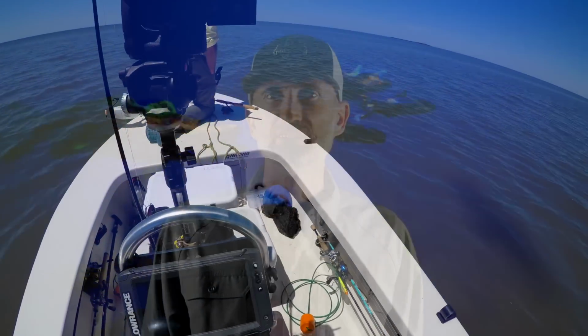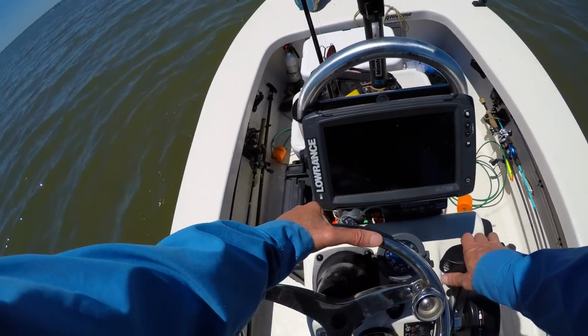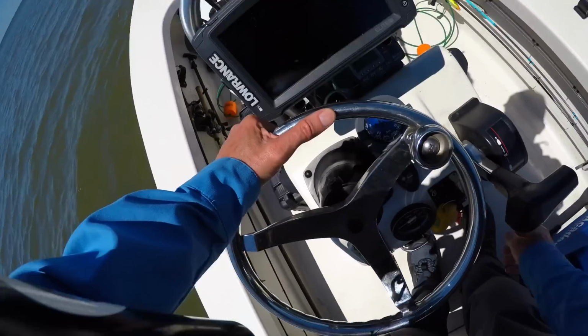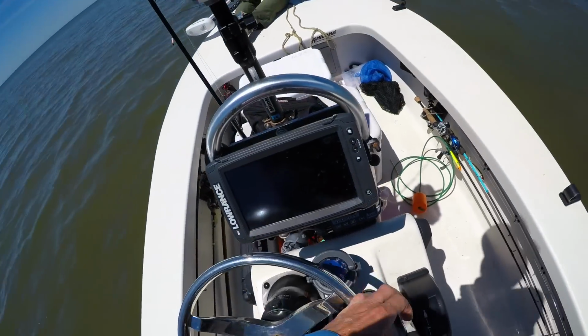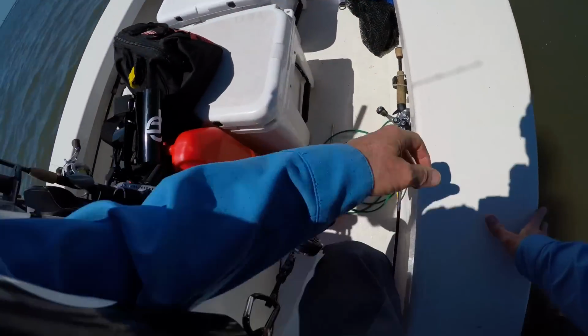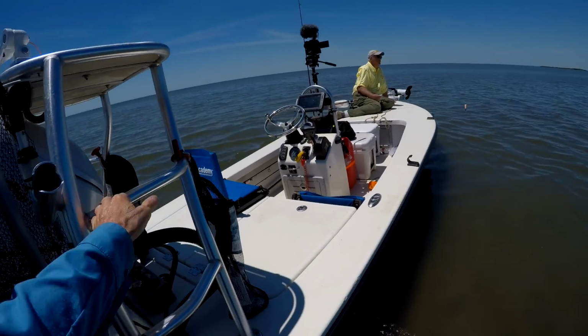So those type of boats, you really can't compare favorably against wade fishing because they just have some real disadvantages. But what if the boat is a little poling skiff or a small flats boat? Reason to have a skiff, man.